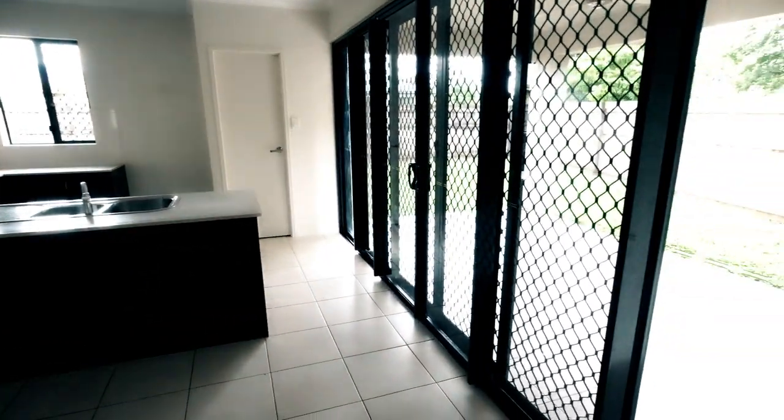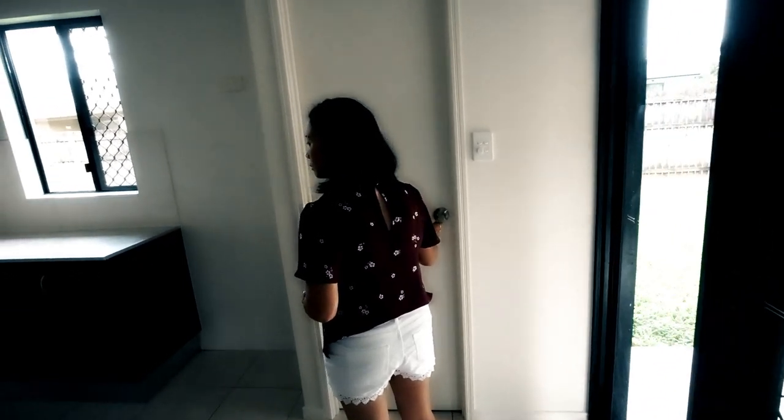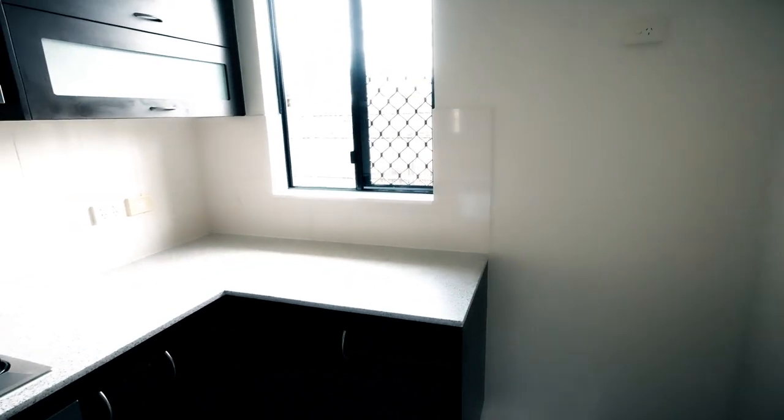See, it's got a decent patio too. And the pantry. Pantry's a little smallish, but yeah, that's all right. As long as you've got lots of shelves, you can put the stuff.